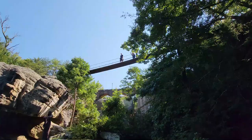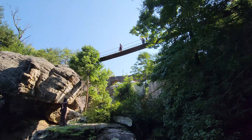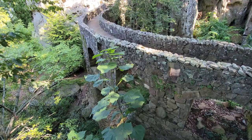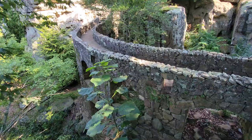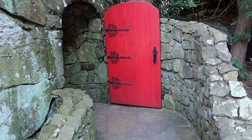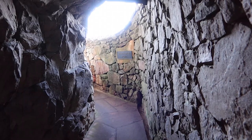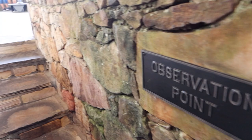Well, there's the swinging bridges we came on. It was absolutely frightening, especially with Dawn literally shaking them. You got the old stone bridge over there, and observation point. Another observation deck up here.